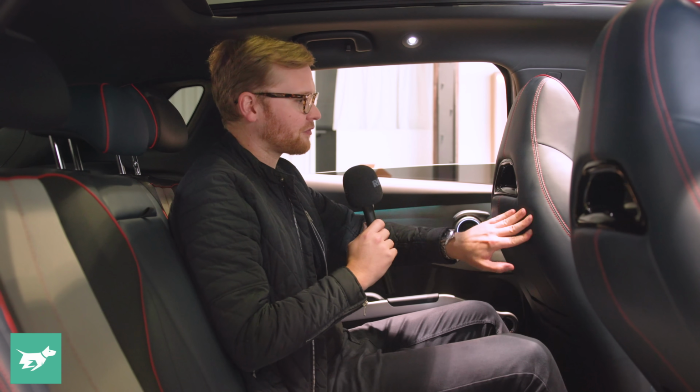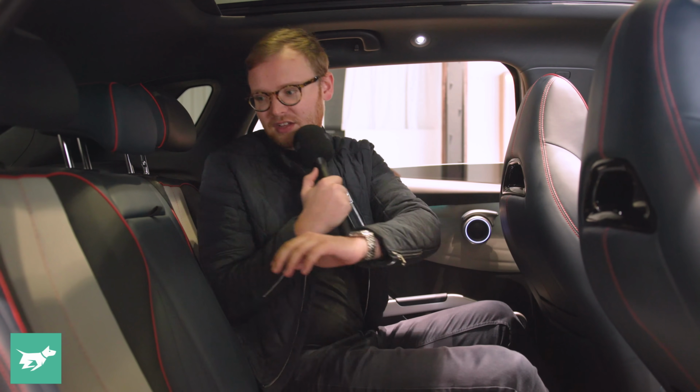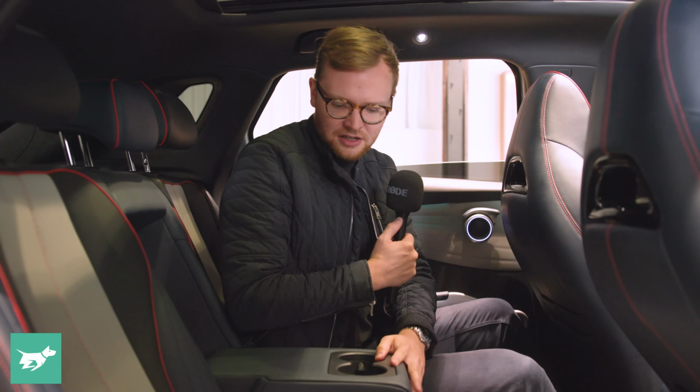We have rear air vents, which is great to see. We've got rear USB ports. The back of the front seats are really nicely finished. I got to give it credit. It certainly comes across pretty strong, this vehicle. And then we even have things like soft touch rear doors, which you certainly don't get in a CX-30. So that's quite nice. Flip down armrest here. We've got 2 cup holders there.